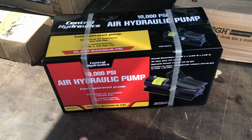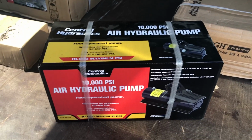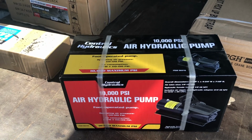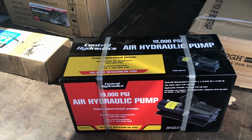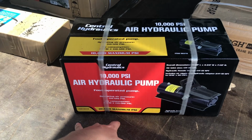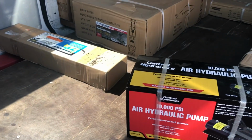Guys, I went ahead and returned the Porta Power, and I did get this air pump. It was $150. It says it's a savings of $150, because supposedly it's up to $300, which is true for other brands, but obviously not for Harbor Freight. This is a 10,000 maximum psi pump, and it comes dry basically. You need some hydraulic fluid.